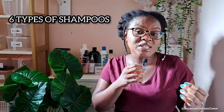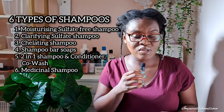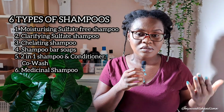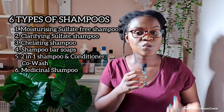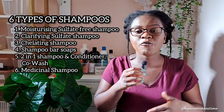So, shampoos can be split into 6 parts. We have moisturizing sulfate-free shampoos, we have clarifying sulfate shampoos, we have shampoo bar soaps, we have chelating shampoos, we have 2-in-1 shampoo and conditioner plus co-washes, and then we have medicinal shampoos. Let's start with the moisturizing sulfate-free shampoos.